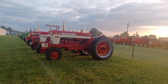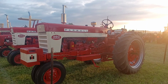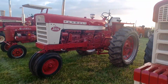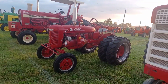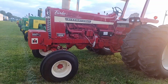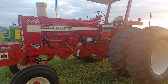Now this is a beautiful collection coming up. I'm hoping to talk to whoever owns this collection at some point just to see what they have to say about it. Farmall 460. 560. There's an A with dual wheels. Kind of like that. You know, I'm partial to the A. 1256. Get the sun on us right now.